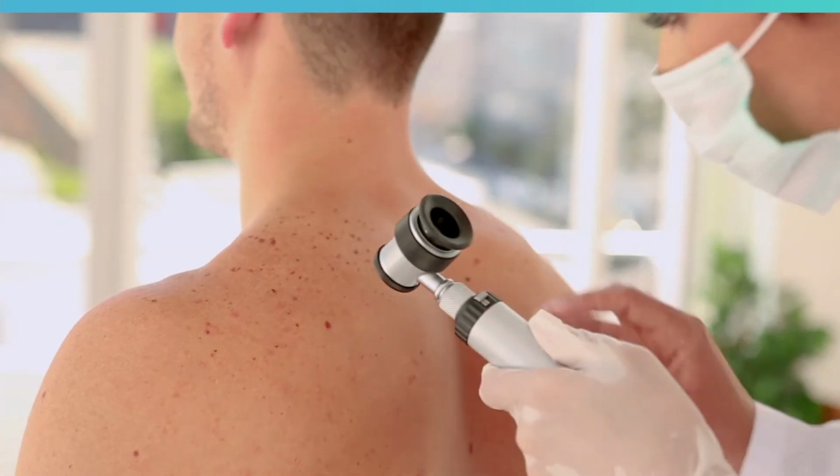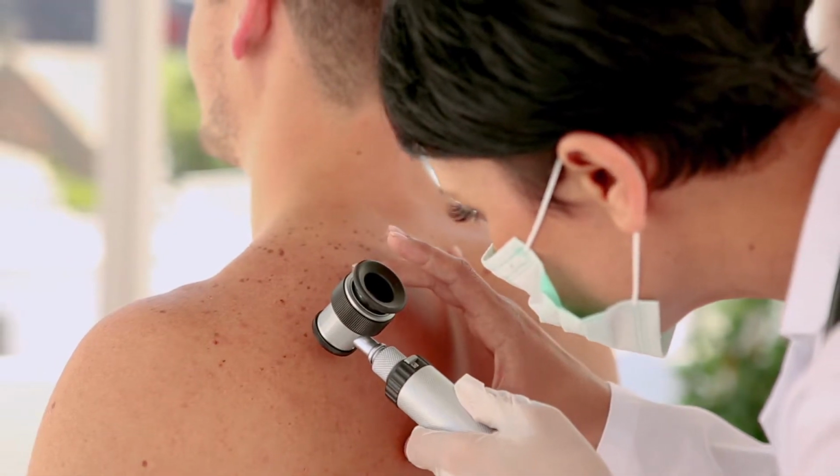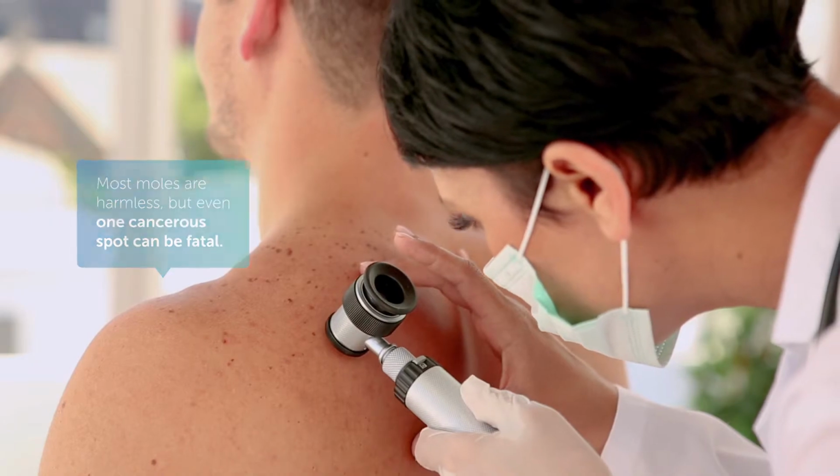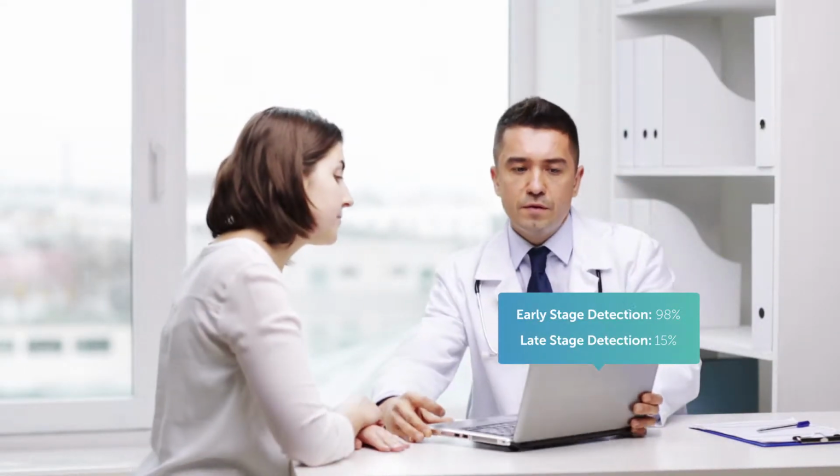Do you have moles? Many of us do, and most are harmless. But even one cancerous spot can be fatal. The good news is that when detected early, people are faced with greater chances of survival. However, if left unnoticed, this drops drastically.